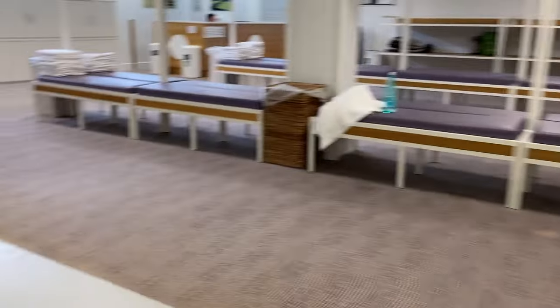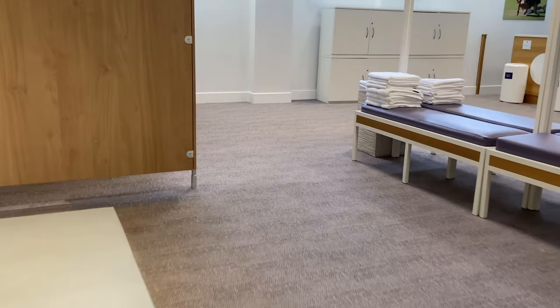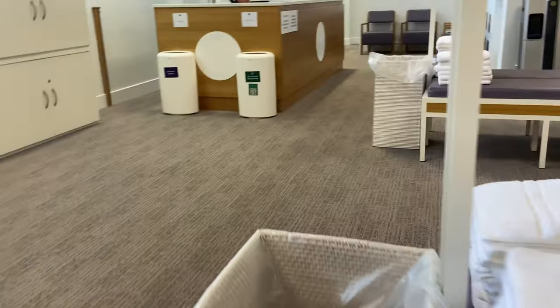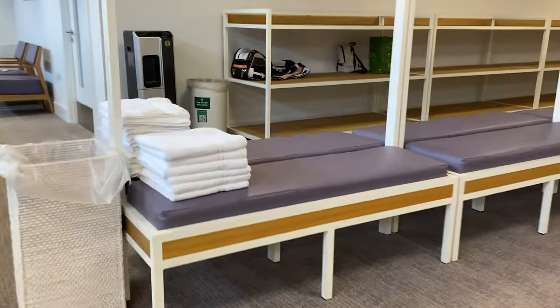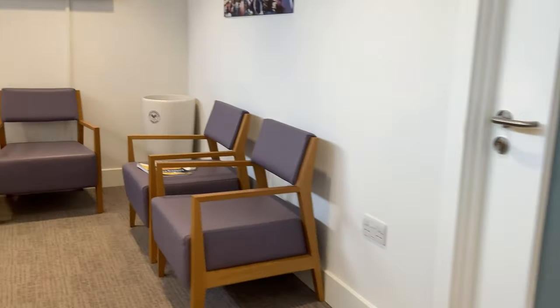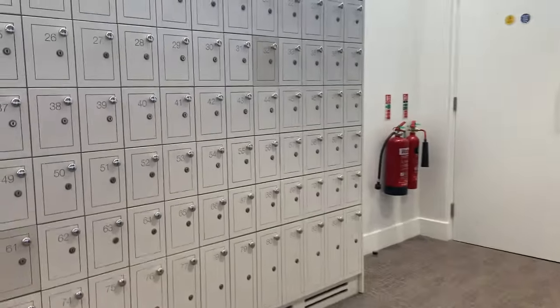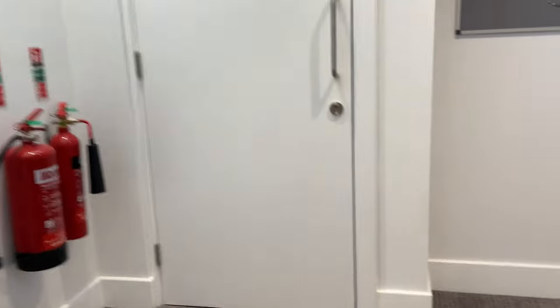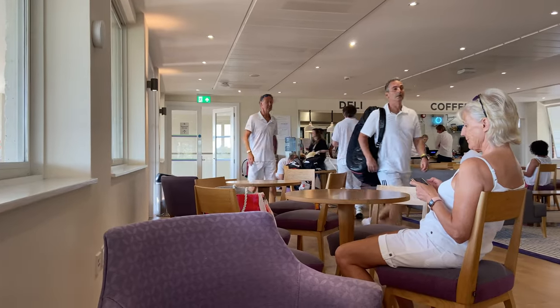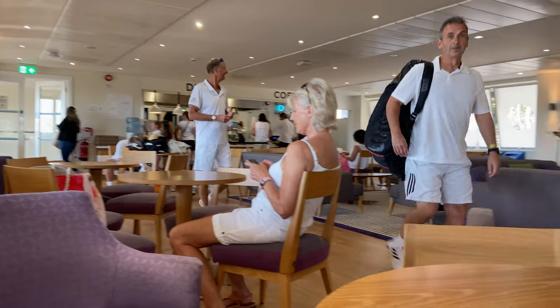This changing room is manned at all times. There's somebody there to help the players. Here we go past the little changing cubicles, fresh towels everywhere, laundry baskets, storage for your racket bags, water. That's the room for the physio. That's the TV area. Lock boxes for your valuables. And then we're back outside and up into the player's lounge.